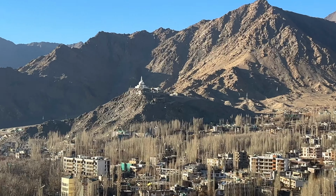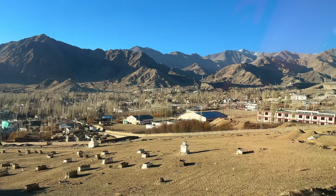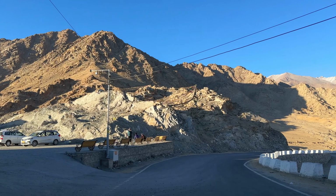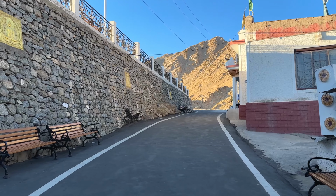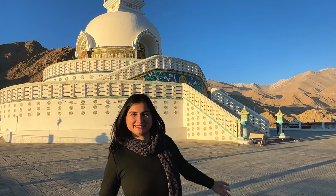We spent an hour here in Leh Palace, enjoyed the panoramic views, and later then headed to Shanti Stupa. Welcome to Shanti Stupa.